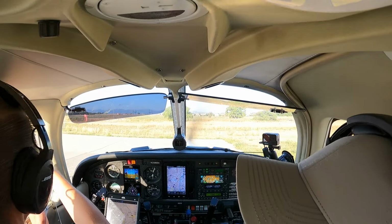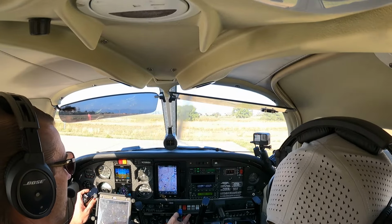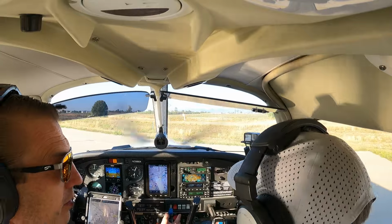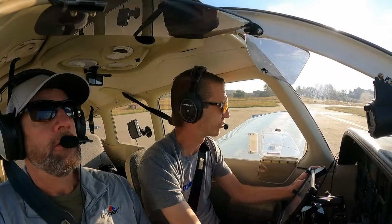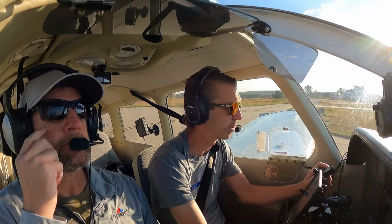Okay. We'll go ahead and clear, taxi down. Make my taxi call here quick. And that balloon north of the field is far enough passed east, so okay, yeah, we should be good. Perfect. Erie traffic, Arrow 3988 X-ray taxiing Alpha 5, Alpha for 34, Erie.